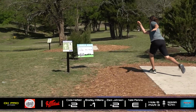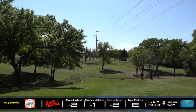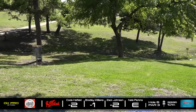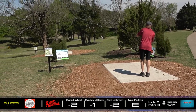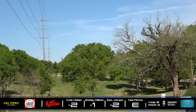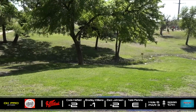And they're taking the big forehand, which is kind of shocking, but he's got the power for it. Oh yeah, that'll work. Probably about 40 feet short, maybe 30. Here's Zach taking the same line, I'm assuming. Oh, going low. Fakes us out there and throws low.